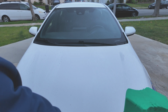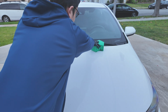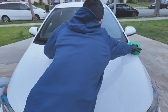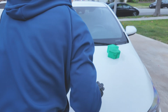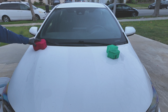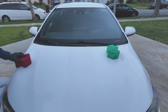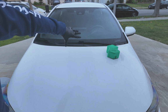All right, so green sponge Griots, red sponge ONR. Let's see here. Okay. Interesting. I'm going to just move on, Griots right here on my right side, excuse me. We'll leave it there. And then move this. Okay. Interesting. And hopefully you can catch the middle right here, because that's the one that's not touched.